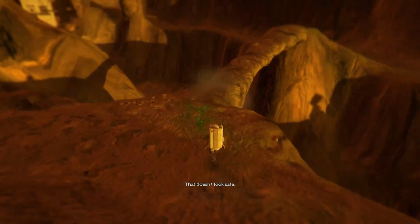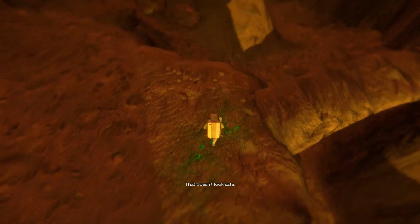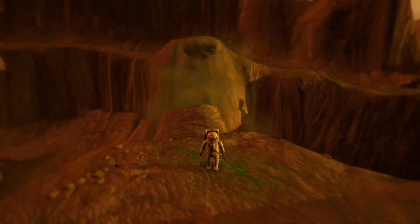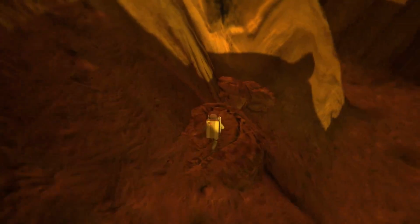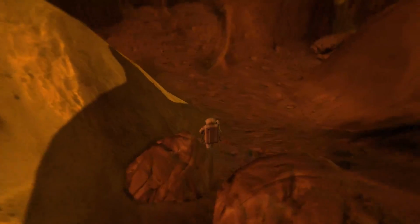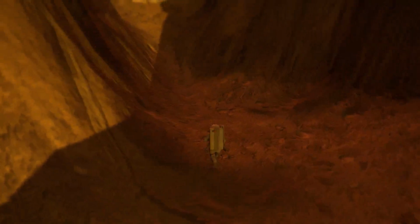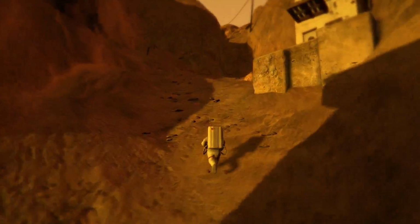That doesn't look safe. Doesn't look safe, but there's only one way across. Nope. It did collapse, which means we have to go this way. I kind of knew it. We have to go the long way towards this house.